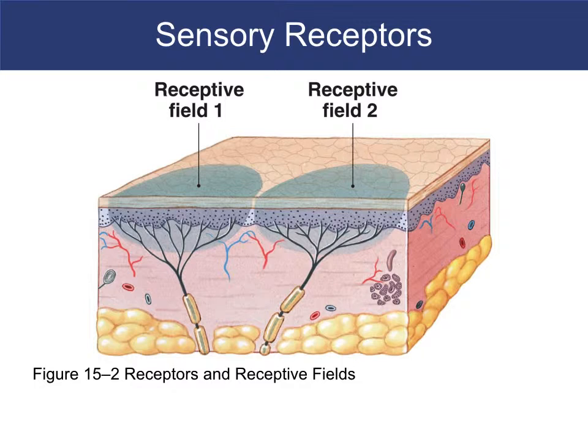In fact, on your back, oftentimes you can touch people with things that far apart, and they still think you're only touching them at one spot. That's because their receptive fields are that big. If both ends of the thing are touching within the same receptive field, they're only going to feel one. So it's a way to measure how sensitive people are.